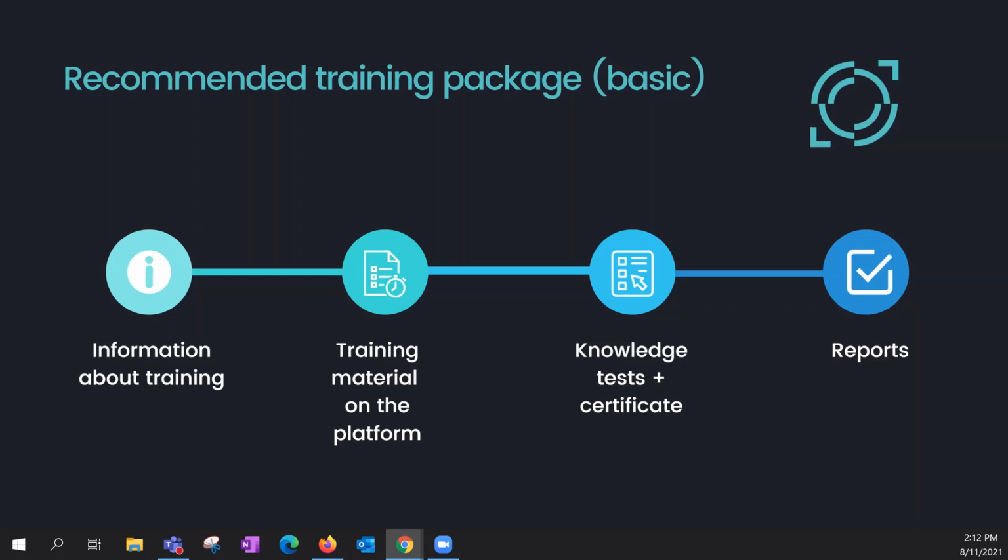You only add users to the training platform. The system sends them a message with login details and all information about the training process, and when the tests must be performed. In this process, system notifications will automatically remind those who have not yet completed the training. And at the end of the process, you create the necessary reports in the system and submit them to the customer. So this is it.